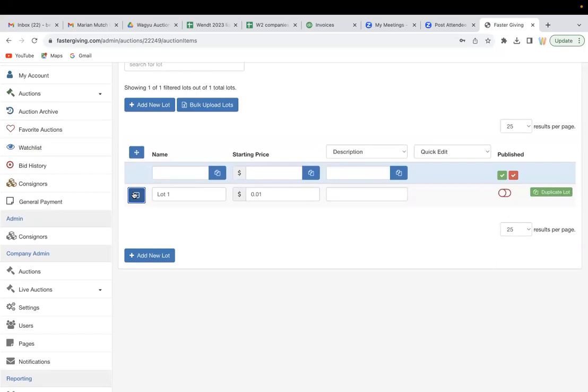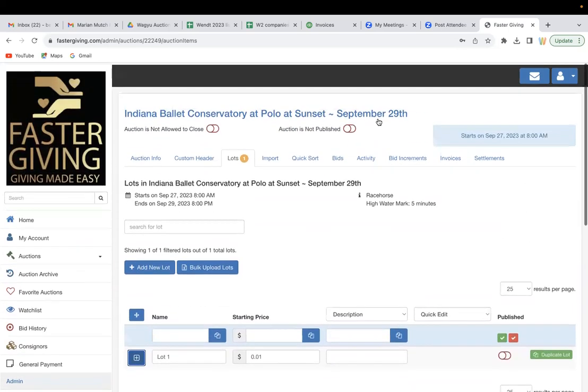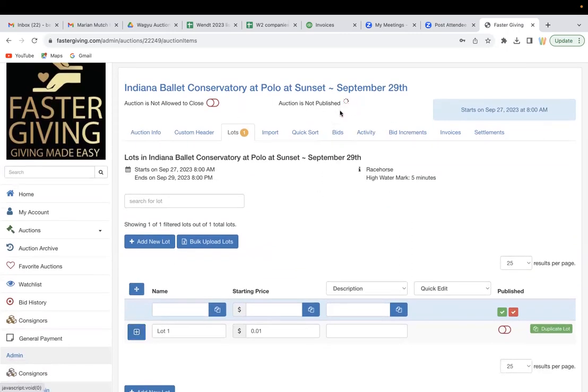Trying to think if there's anything else. Once you start getting things finished up, you can just click this toggle, or if you have all of them done and want them all to publish at the same time, you click that green check mark and it will publish them all. I will probably hit publish so that your banner's on the front side. Whenever you want to. Actually, let's just go ahead and do it.